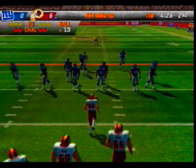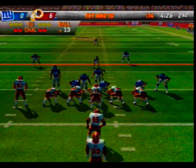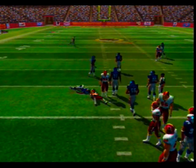Ball on their own 13. Ball on the 13-yard line. And the backs are lined up in an eye. With the pass, number 31 comes up to make the play.